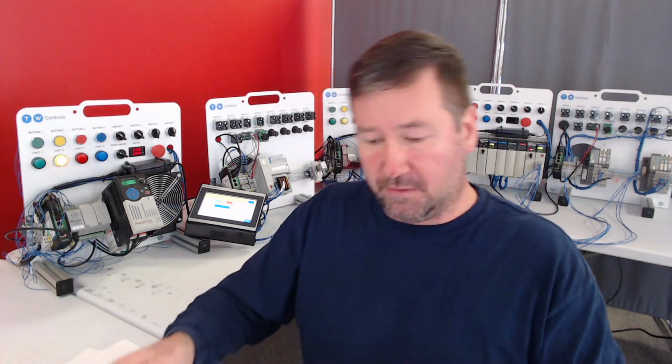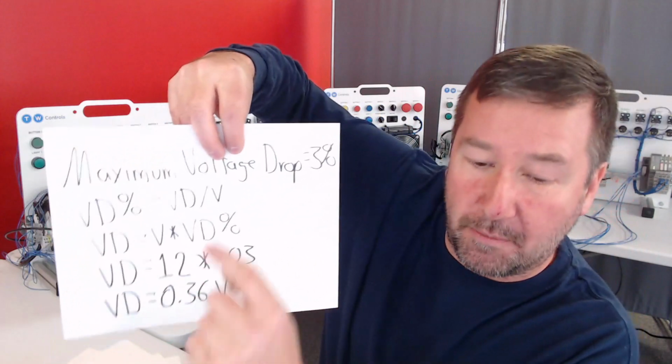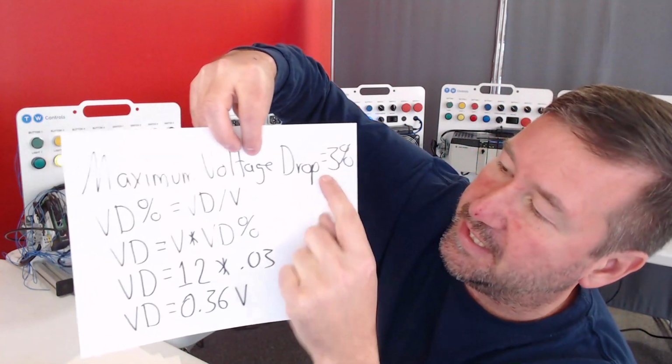Now the next crazy question we got to know is, what is our acceptable voltage drop? Well, for the most part, when you're sizing wire, 3% is acceptable. Some people say 5. I'm just going to throw 3 out there. So now we can back figure that voltage drop percent and figure out what our maximum voltage drop is. So our maximum voltage drop is 3%.